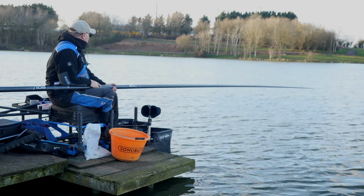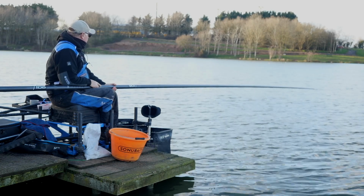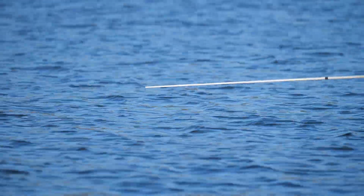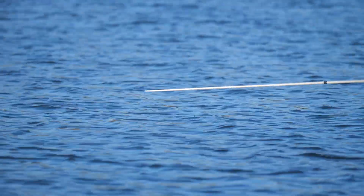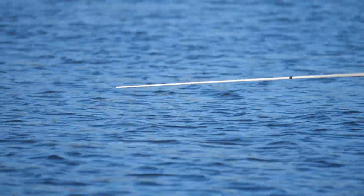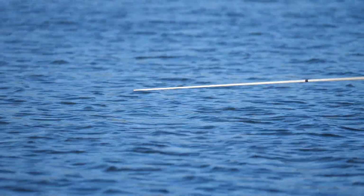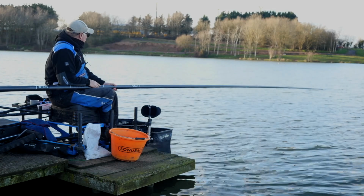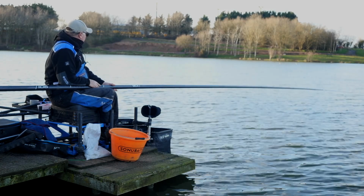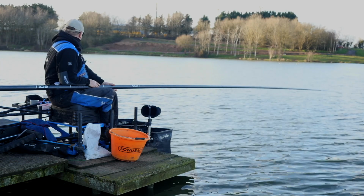How we approach a peg, how we feed. And I keep saying it, the slightest little thing can make a massive difference, especially in winter. How you lay your rig in, how you move your shot about on your rig. It's down to the angler to make all them little changes. And trust me, when you get it right, it'll be a fish a chuck.